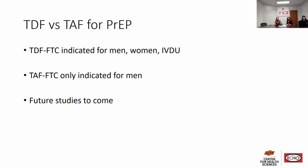So TAF versus TDF for PrEP, I think I mentioned this a little bit. There are going to be other studies coming out. There are other drugs that are being looked at. But for right now, TDF FTC is indicated for men, women, and IV drug users. TAF FTC, so Descovy, only has indication for men. And their labeling doesn't even comment on IV drug use. And to my understanding, the studies did not necessarily specifically include IV drug users, and so I would be hesitant to consider that.